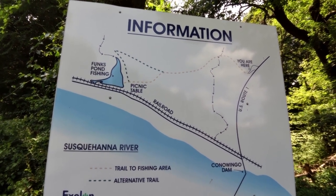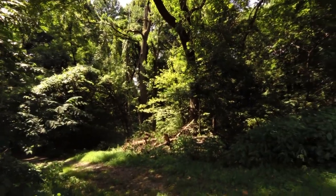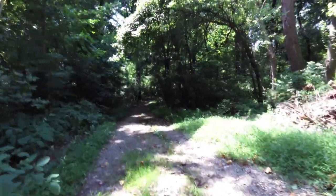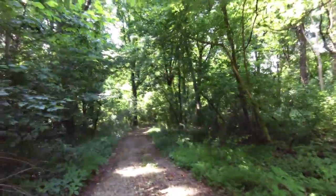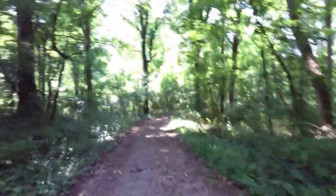Alright, this is Funk's Pond Fishing Area. It's along the Susquehanna River in northeastern Maryland. So I was down here once before, and I know there was at least one abandoned building I was going to take a look at. Then I don't know if there were any more, though.